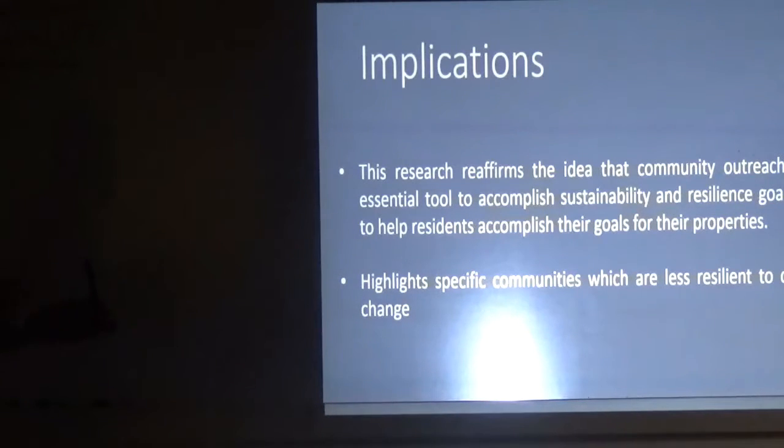So bringing all of this together, it really reaffirms the fact that community outreach is an essential tool to helping not only people accomplish what their goals are in their yards, but to increase the resiliency of the communities that those yards are in. And it also, which I didn't really get into the science of it here, but because we looked at specific communities, it highlighted which communities were the most in danger of succumbing to the pressures of climate change, less resilient.